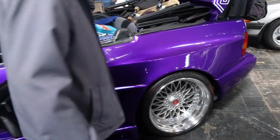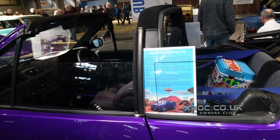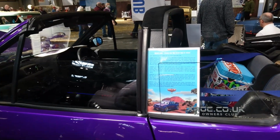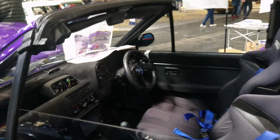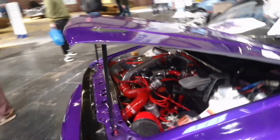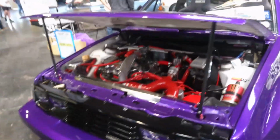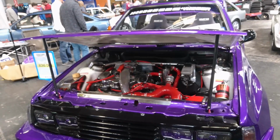And this one's been modified. Look, this is a Mark 4 or a Series 2 RS Turbo. Yeah, it's got the later dash in it, so it's a Mark 4 Escort it's based on. But I mean that's not very original, but quite a beast, that one.